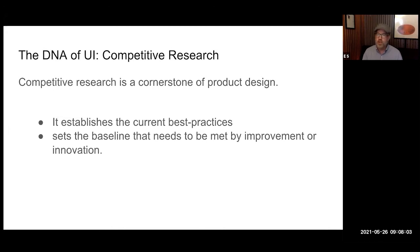So the current best practices, you can almost for free kind of pirate all of the research, all of the business decisions, all of the iterations of the best in the business, really simply into, okay, boom, here's what's happening. This is the current best practice. This is how people are delivering.